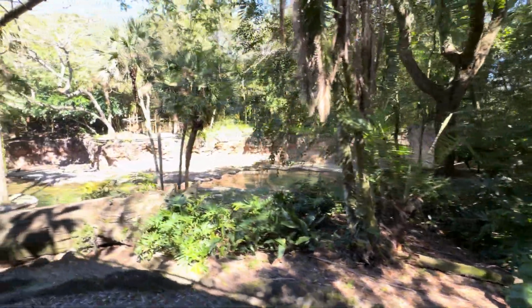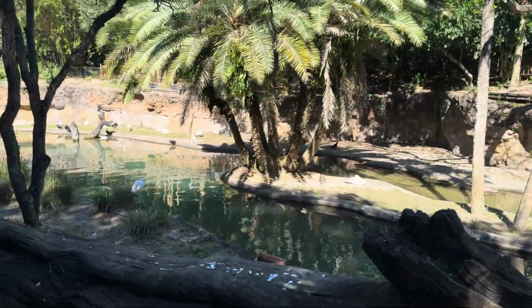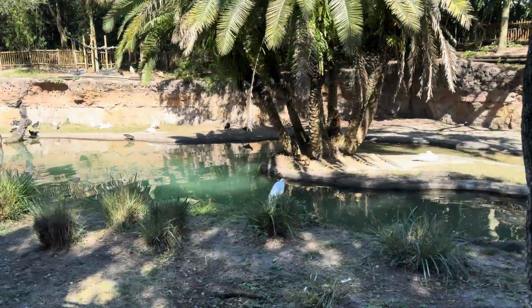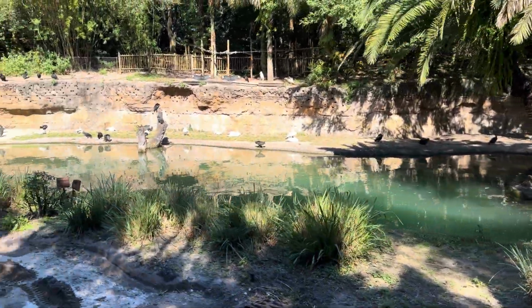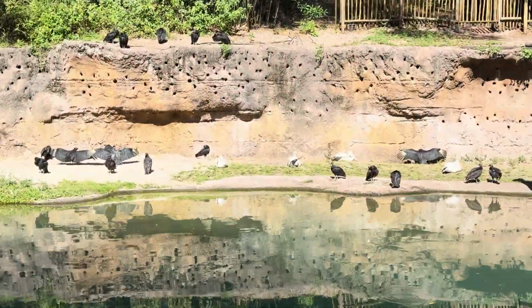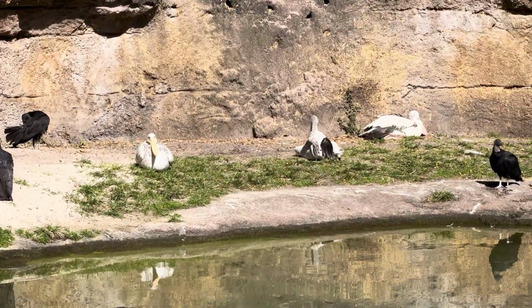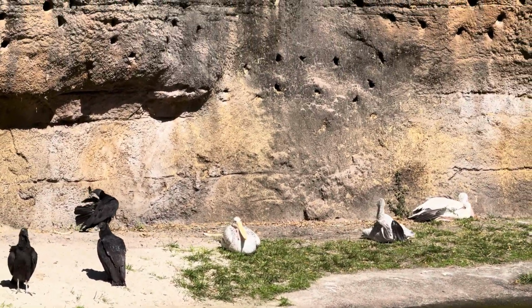Looks like we are going to see some pink-backed pelicans. Pink-backed pelicans get their name due to, during mating season, their feathers thin out, showing their natural color, which is pink. Those have a wingspan of about 9 feet, which if you look above us is the same width as the top of this truck. Now we can see these blackbirds down here. Those are Florida vultures. They traveled quite a ways to meet us here in Africa. Let's use that Florida-Africa highway I've heard so much about.